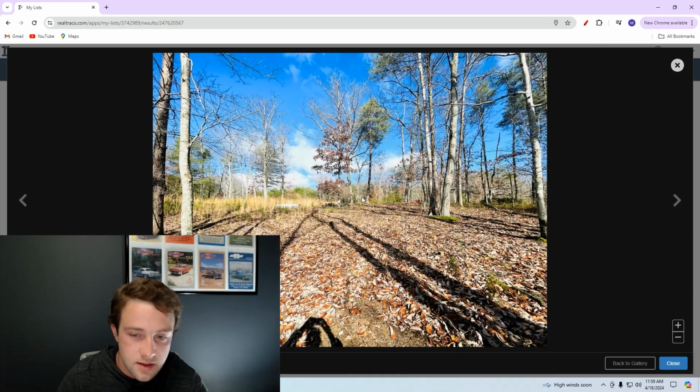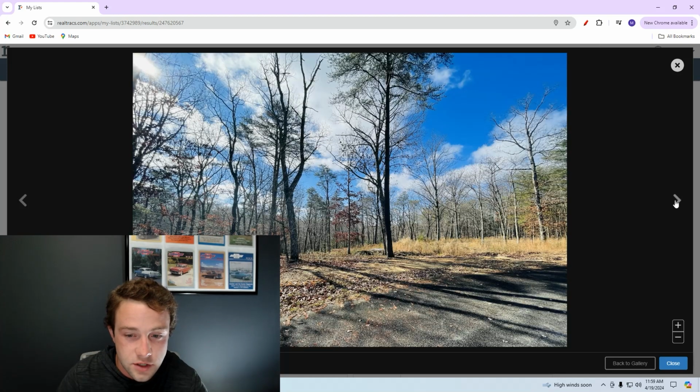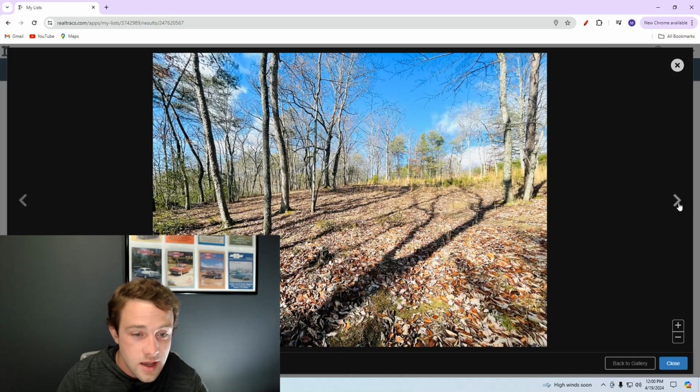Again, let's just take a peek at the pictures. It does look like you may have some marketable timber. Doesn't look like there will be enough to make it worth timbering the lot. But again, I love that you're right off the road. You've got a flat area to potentially build your home, gentle sloping lot for the rest of it, so you can have a yard, you can have all that usability.